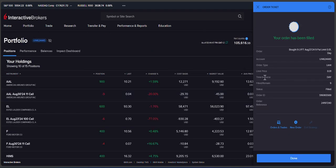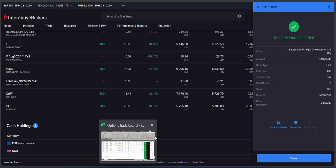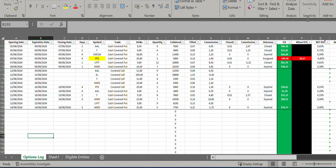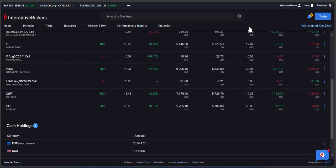And so as you can see, the order was filled, the puts were bought back, and at this time the collateral was released. I'm not going to worry too much about filling up the file right now, or the scoreboard, as you can see right here. I can do it later, but for me the priority is just for you to see how I determine what are the most appropriate trades for us.